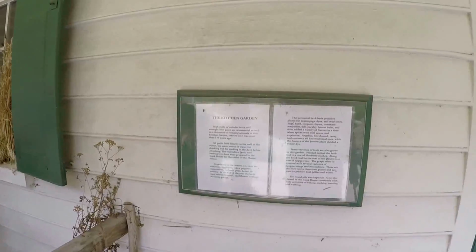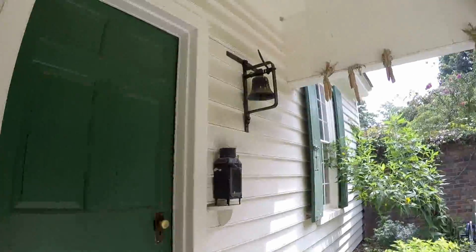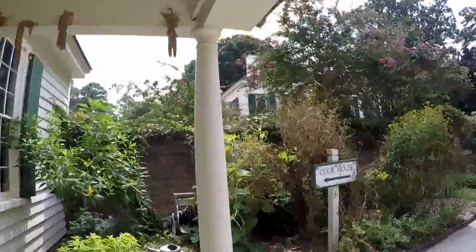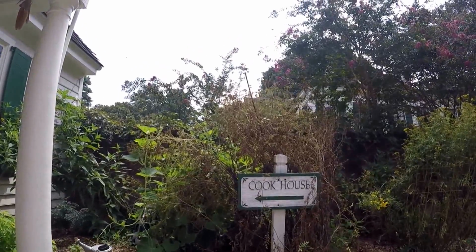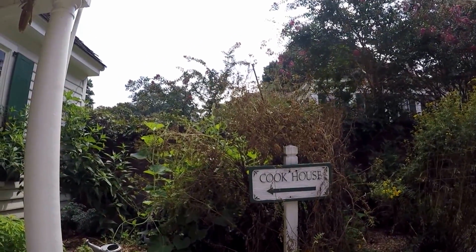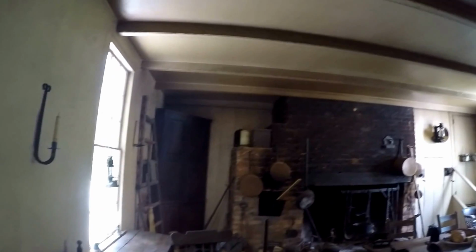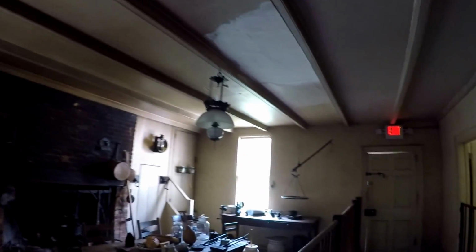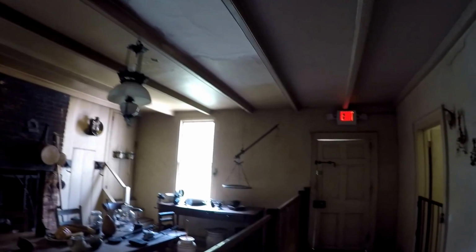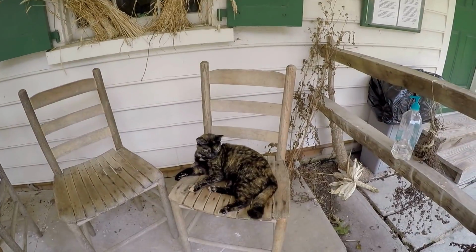We are now at the cookhouse. All of our manor houses had their own separate cookhouses before they were moved here. Having a separate building for food preparation was normal throughout the South on both small farms and large plantations. While reducing the risk of destructive fires, they also removed strong smells and loud noises from the main house. Hey, kitty, kitty, kitty.